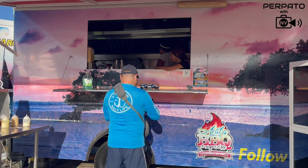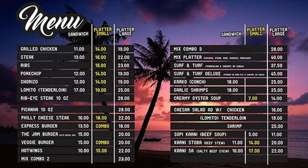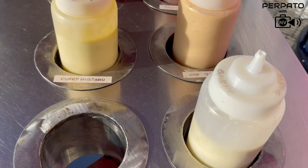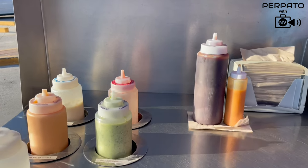Nick is finally placing his order. What have we ordered today, Nick? So their menu is very extensive. Chicken, steak, ribs, chorizo, pulled pork, pork chops, everything like that. Each combo comes with rice and with french fries. So what makes this place different is the sauce table. So you've got garlic sauce, you've got green sauce, you've got what we came here for, that peanut sauce we absolutely love. I can't wait to dig in. How about you? Oh, 100%.